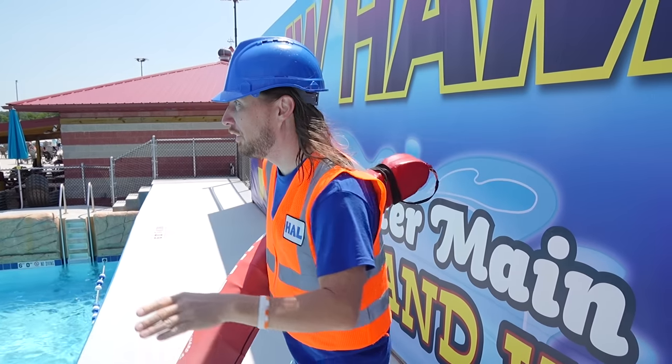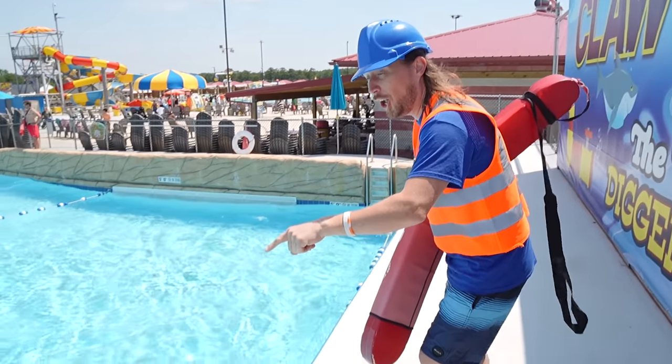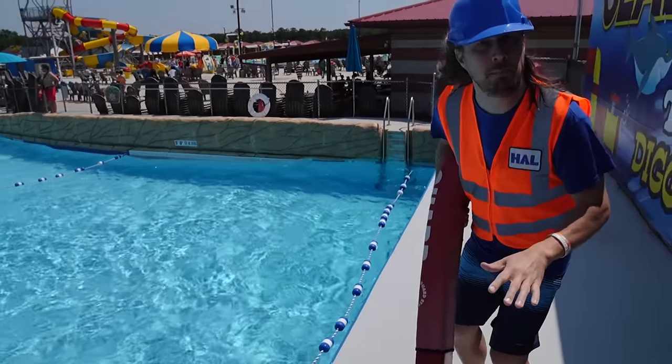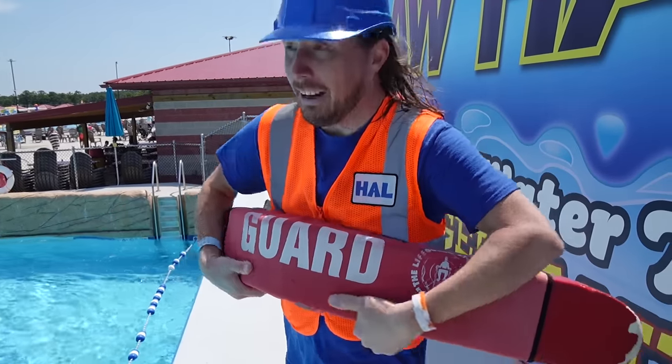Of Clawhammer Cove, they were overlooking the wave pool, and look at all of the waves. Oh wow, this place is amazing. Oh, and look, I even got a lifeguard rescue raft.